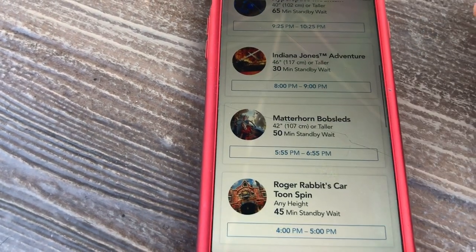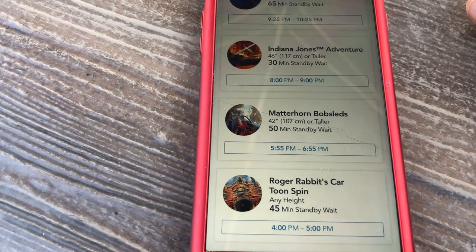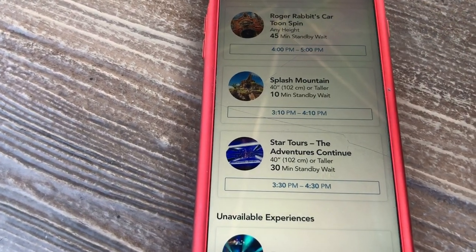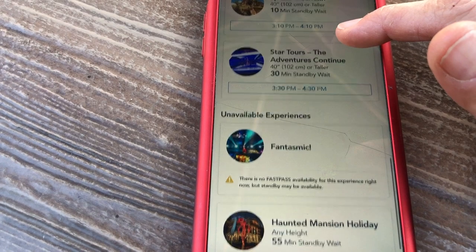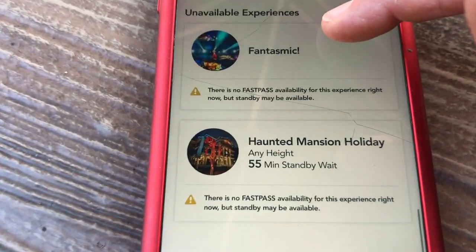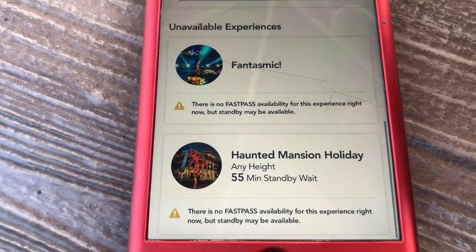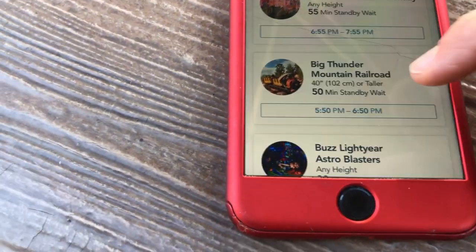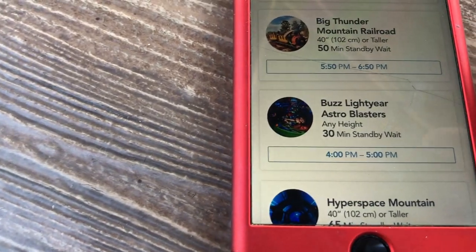Indiana Jones is a little later. The Matterhorn's only at 5:55. You've got Roger Rabbit. Splash Mountain is about right now. You can see all of these right here. If you scroll down, it'll tell you which rides do not have FastPass available any longer for the evening. So I'm going to go back up here and, just for ease, we'll choose Big Thunder Railroad.